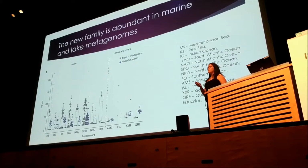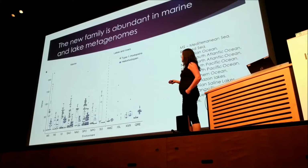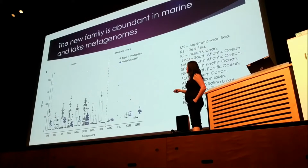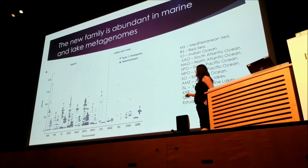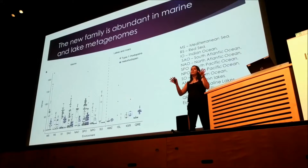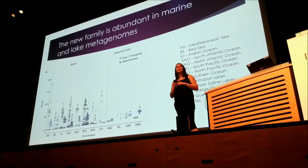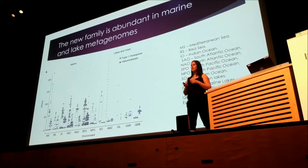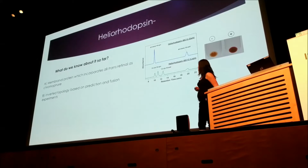Also, when we looked at metagenomes, we saw that it is almost as abundant as type 1 rhodopsins, here in gray, and the Heliorhodopsins, the new ones, are in purple. And sometimes in fresh water, they're even more abundant than type 1 rhodopsins. So actually, you might have it inside your databases right now, and you might even have it inside your cultured microorganisms, and I would like you to be aware of it and maybe search for them actively.